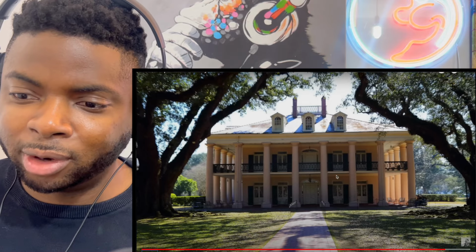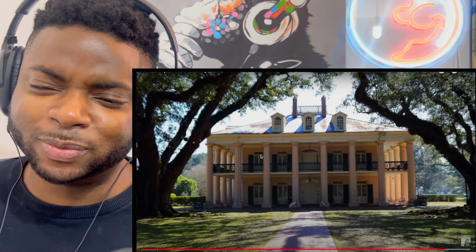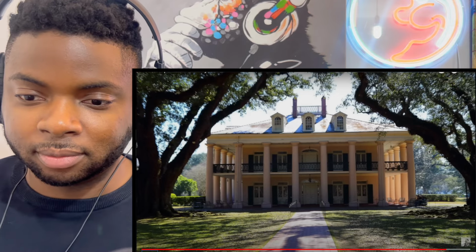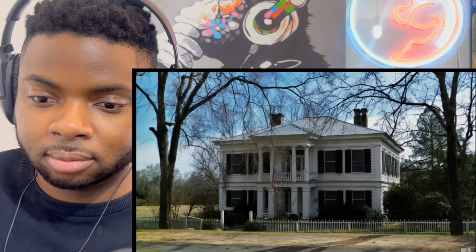Wow, look at all the columns. I mean, I think this one went a bit over the top with the columns. Wow, it's like completely surrounded by them. This style is still most common in the South, and modern versions still feature vaulted ceilings and large porches.